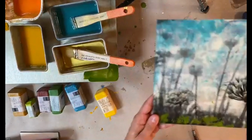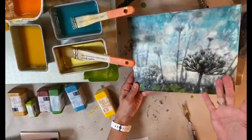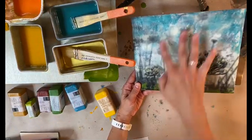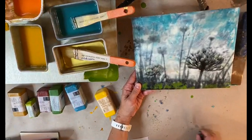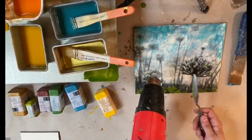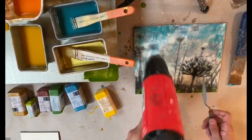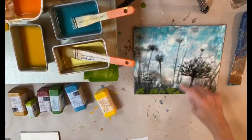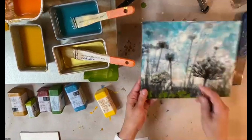So in this case, if I wanted this flower to be really strong and the focal point, you can see now by adding that other wax, it really pushed back those other buds. But if I decide I actually don't want that, I can always come back and heat it up again. And I can just start to scrape away certain areas and then it's back.